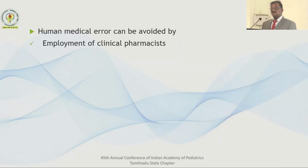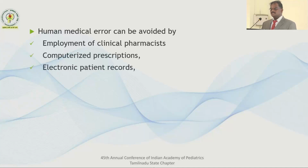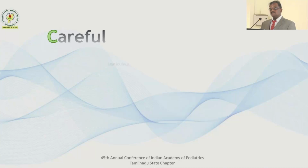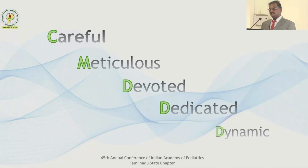Human medical error can be avoided by employment of clinical pharmacists, computerized prescription, electronic patient records, barcode scanning of prescription, and continuous monitoring of infants in radiant warmers for hypothermia. Carefulness, meticulous, devoted, dedicated, dynamic. CMDD, I used to say: careful, meticulous, devoted and dynamic. So when we in the healthcare facility use these methods, we can have a good environment in the healthcare facility.